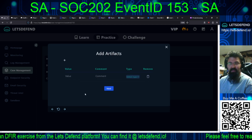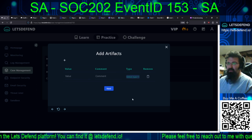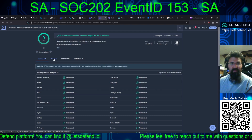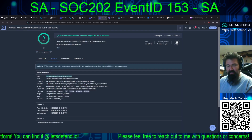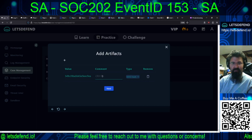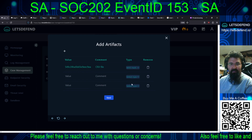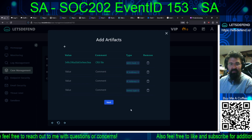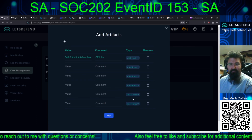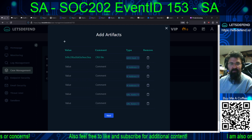We've already done the containment, and now we add the artifacts. So we are going to end up with one MD5 hash, even though nothing in there picks it up as malicious, but that's okay. CRX file. Then we're going to end up with, what, 3 IP addresses that we've gone through and looked at, and then 2 domains.